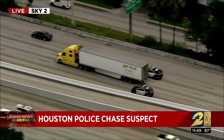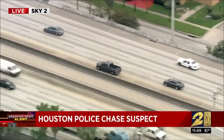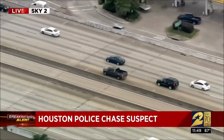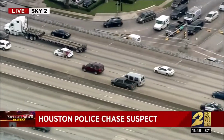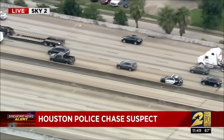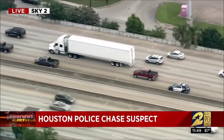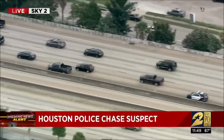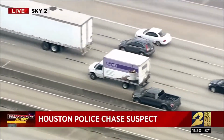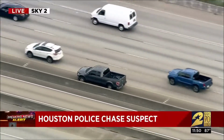Yeah, a couple of years ago, less than 2 years ago, HPD instituted the use of the pit maneuver, allowing officers to stop these kinds of chases using the pit maneuver as long as they could safely do so. So that's certainly one of the things that we may see take place here. It all really depends on the situation at hand. And given the fact that there are so many other vehicles on the road right now, it's unclear exactly what kind of tactic the pursuing officers are going to take to get this truck to pull over.